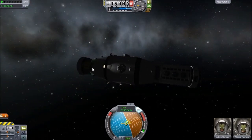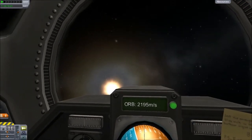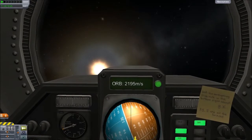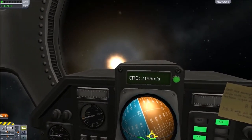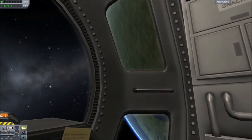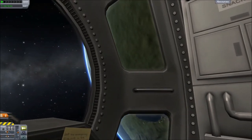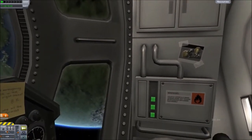So okay, basically we got two capsules. Let's have a look from this angle. Left the emergency slide in the bottom right cabinet. P.S. I ate all the snacks. So it looks like Bill or Bob Kerman ate all of our snacks. But yeah, I used this capsule here for a couple of reasons. First of all, let's turn, I suppose. Oh, look, snacks. Look at that picture, that's funny.